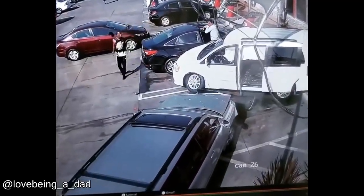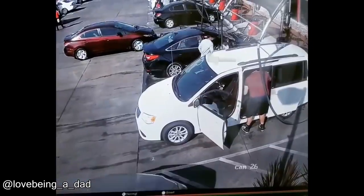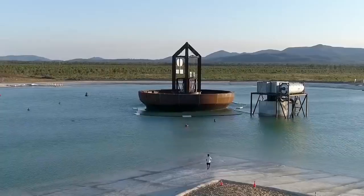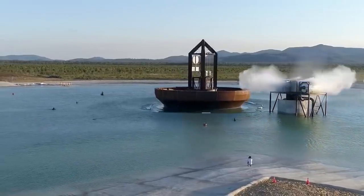This person was cleaning their car when another car came out of nowhere. The victim didn't experience any major injuries as the driver of the vehicle claimed to have pressed the gas instead of the brake pedal. A company in Australia is trying to design a wave machine on a lake so people can go surfing.